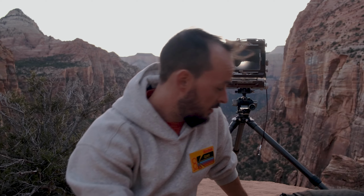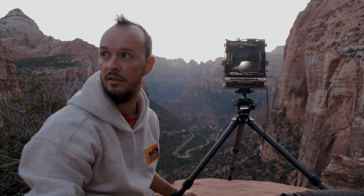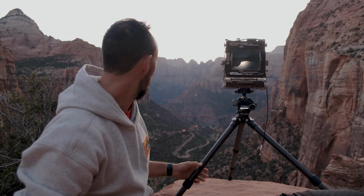Found this pretty cool spot. It was called Canyon Overlook, I believe, and a pretty short hike. I'm sure you can tell it's super windy, but I've got my view camera set up here. I was kind of racing against the light. It was getting pretty dark, pretty quick.